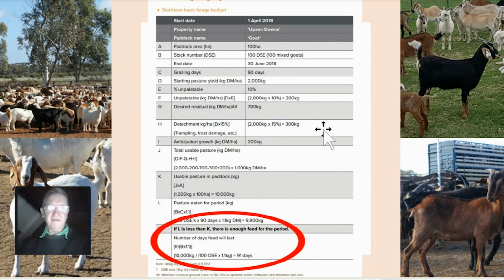Okay, so in the Going into Goats manual, there's very clear guidelines about assessing how much feed is in a paddock and how much nutritional content you have, and you can measure it in kilograms and work out how long it's going to feed a particular mob of goats.